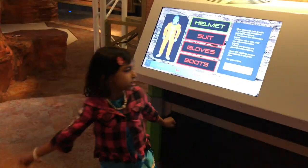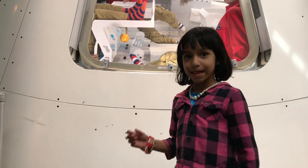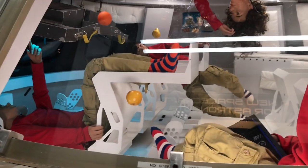Yes. This is how a man lives in space. Can you show me? They can float everywhere. Look at the apple and orange floating.